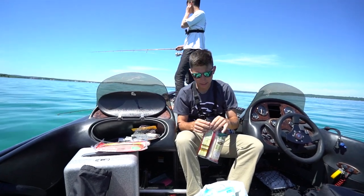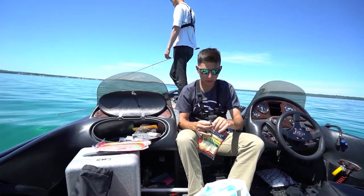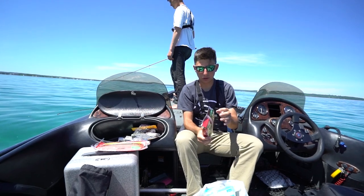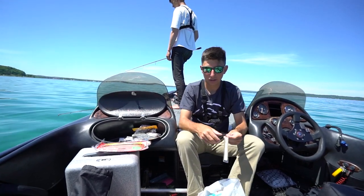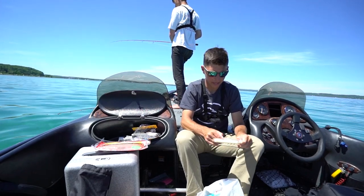We're mostly fishing beds today. We are in Michigan right now during the perfect spawning time. Let these fish go right away, so there's no problems with that. But I'm gonna start off with string cheese. That is my bait of choice.